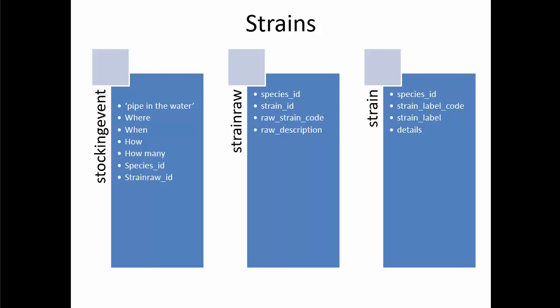I want to say a few words about strains because, again, strains are a little bit messy. So we've got the table on the left, your left, the stocking event, which is the same one that we saw a little bit earlier. Then there's another table called strain raw, and the strain raw actually contains the information that is contained in the Great Lakes stocking database. Strain, as reported in the Great Lakes stocking database, is a free-form field, which is great because it allows agencies to put additional information in there that's meaningful to them, things like year class or origin, or whether it's domestic or wild, or the hatchery that it was raised in.